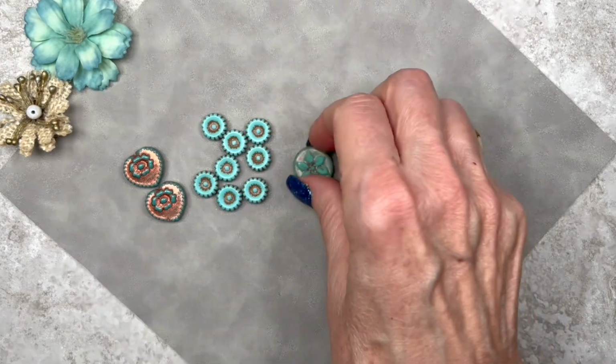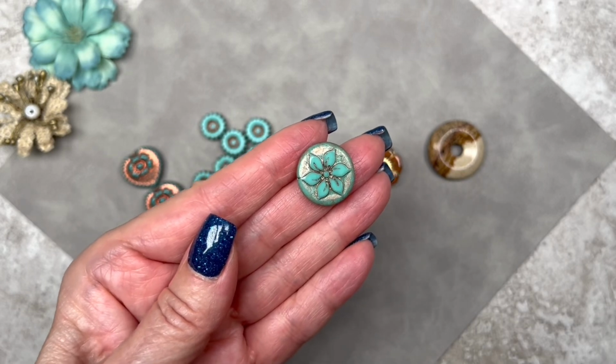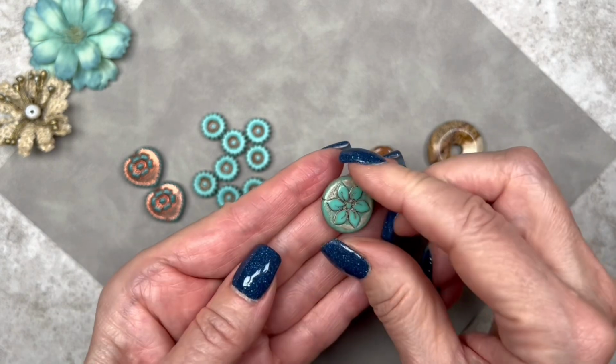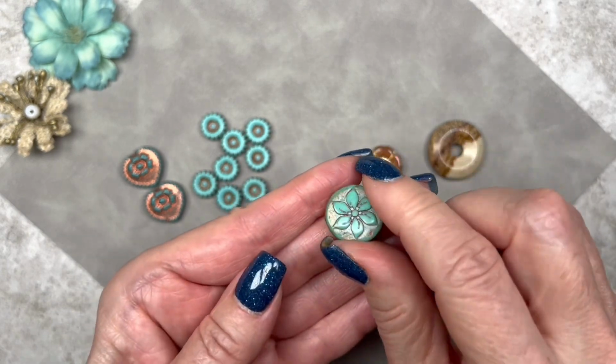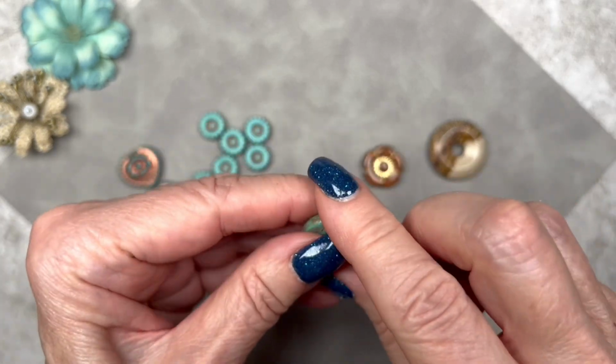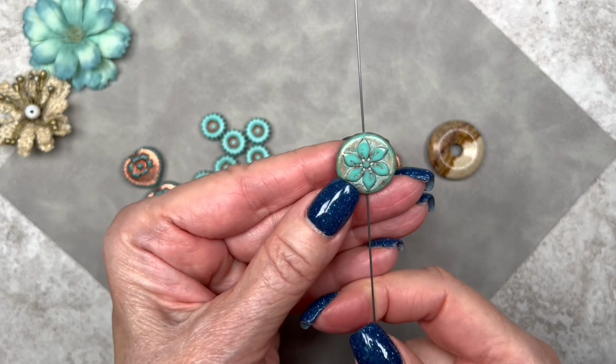And let's look at this pretty one. This is a table cut flower bead, and the color is copper dust turquoise, and it measures 18 millimeters. How beautiful is this? Oh my gosh, this is so pretty, isn't it? It's adorable. And it's drilled through the middle like this.